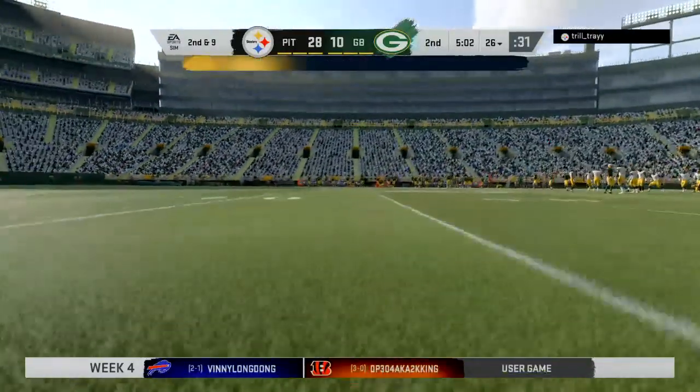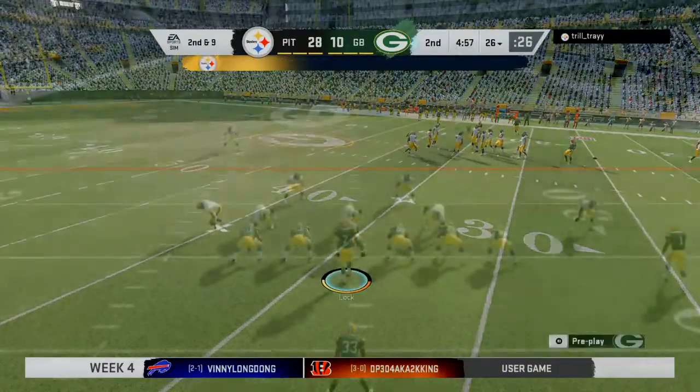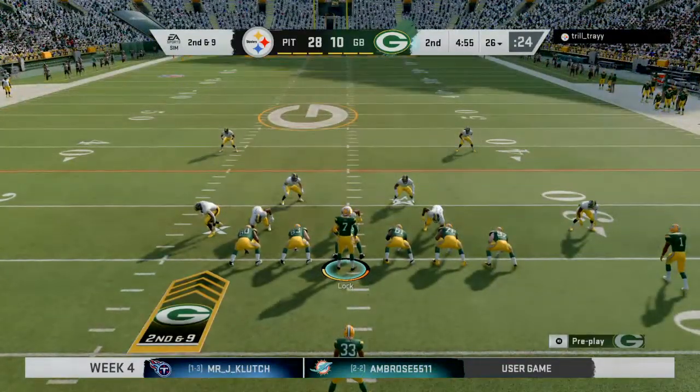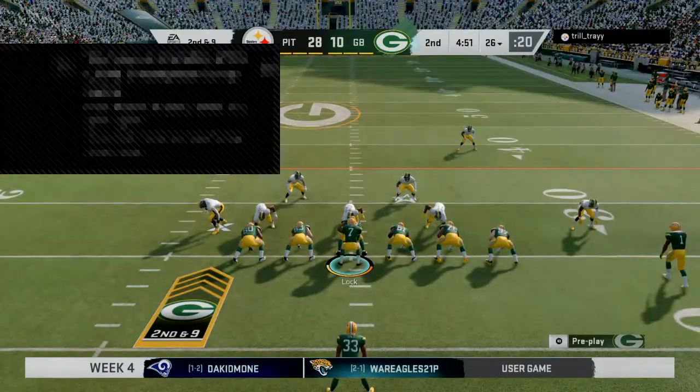2nd and 9 at the 26-yard line. Here's 2nd and 9, just a yard on that last run. Ain't no such thing as a loss. We taking wins home.